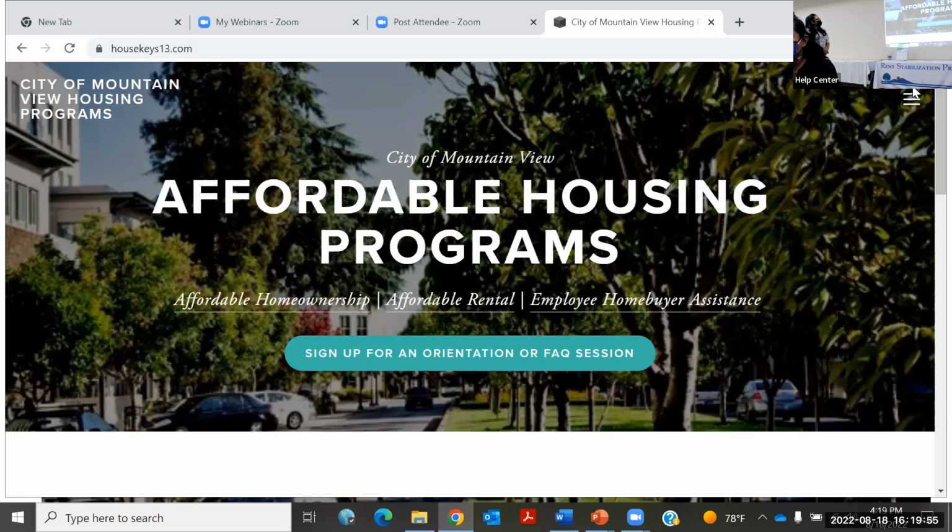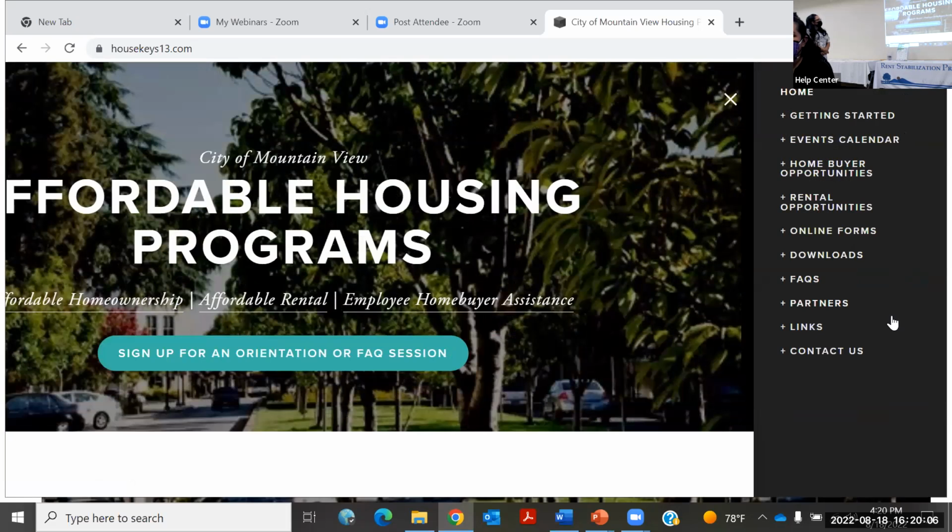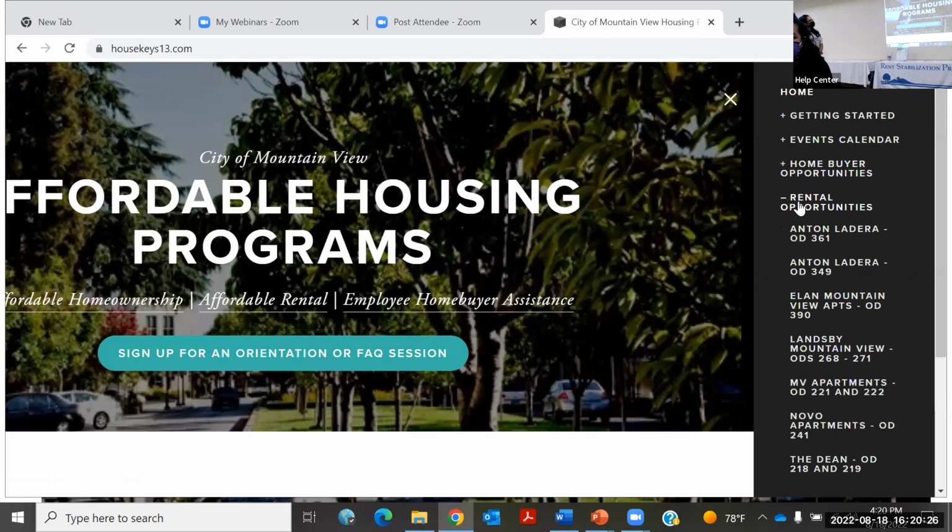So if you see up here in the upper right hand corner, you're going to see these three lines. If you click on them, you're going to see a drop down menu. All the menu options have a lot of information for you to review. Again, today is just an overview to give you a sense of where to find the information, right? So I'm going to go ahead and hit go to rental opportunities. And you can see all these options that are going to appear, which is what are the different kind of projects that are available and have recently been available.